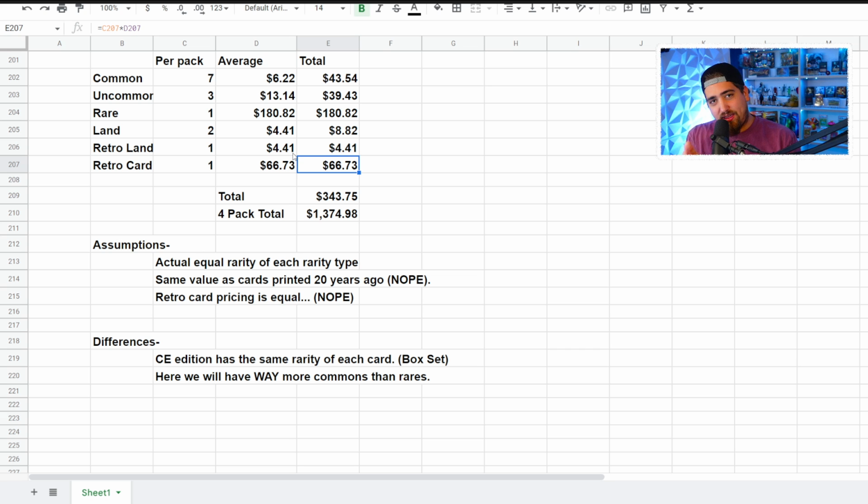And when you see the EV presented like this, where do you think this actually falls? My gut says that the total EV is going to be way closer to this rare EV, and that you're really only going to get about maybe $100 per pack. The rarity, the chance of hitting those expensive cards is just so low. This is a terrible product.